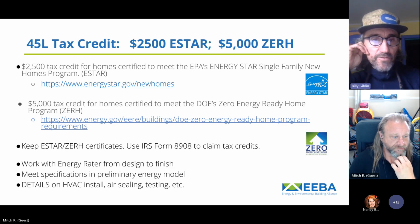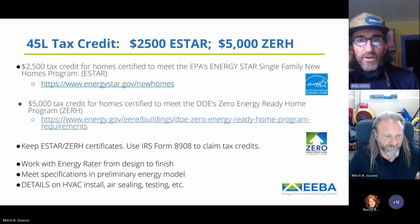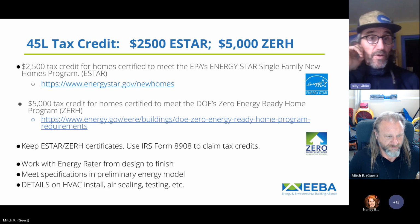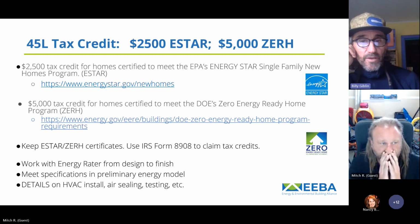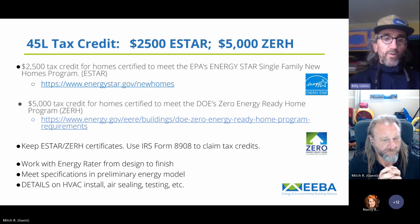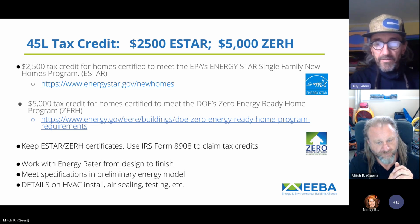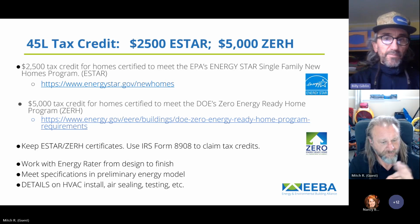and $2,500 tax credit for a home that is certified to meet the EPA's Energy Star Single Family New Homes program or the Energy Star Multifamily New Construction program. $5,000 tax credit for homes certified to meet the DOE's Zero Energy Ready Home program. You want to keep these certificates, and then there's an IRS Form 8908 that you fill out to claim those tax credits.